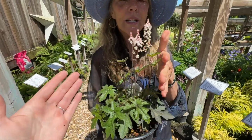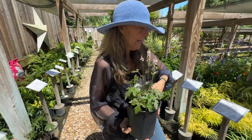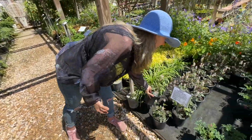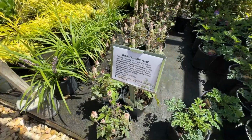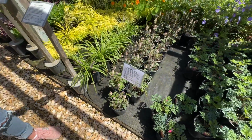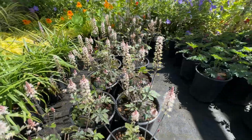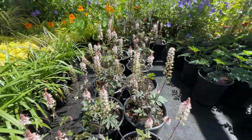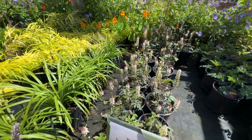Look at the adorable little blooms. So this is a shade plant. Okay. And it's another one of those that I think would probably work best mass planted, because even as you can see here in the nursery, the effect when you see all those little airy flowers together is super cute and super effective. Love it.